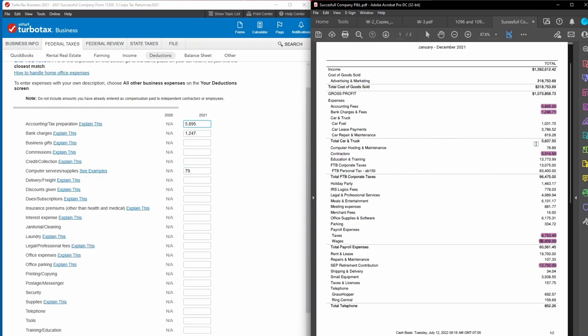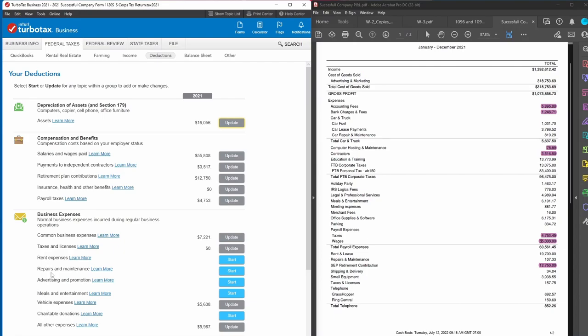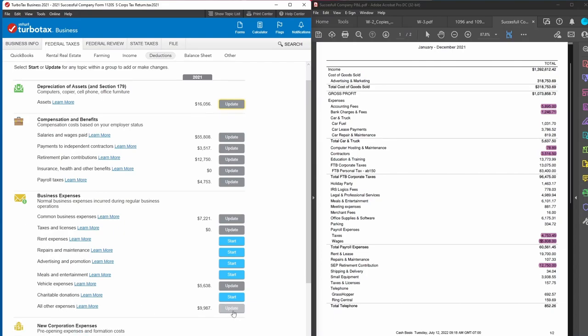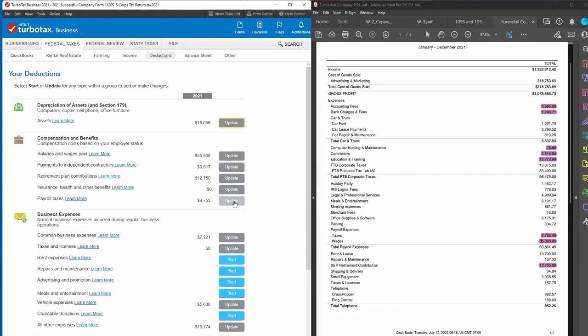Cars, I'll come back for that. I won't highlight it so I know it's missing. Then we have computer. I already entered contractors on the previous page. Education and training, I don't see a list here. And there's not rent, not repairs, advertisement, none of that. So it'll be in other expenses. Education and training, as you see here. This I entered by mistake, so we'll erase that. I'll explain more when we get to vehicle.